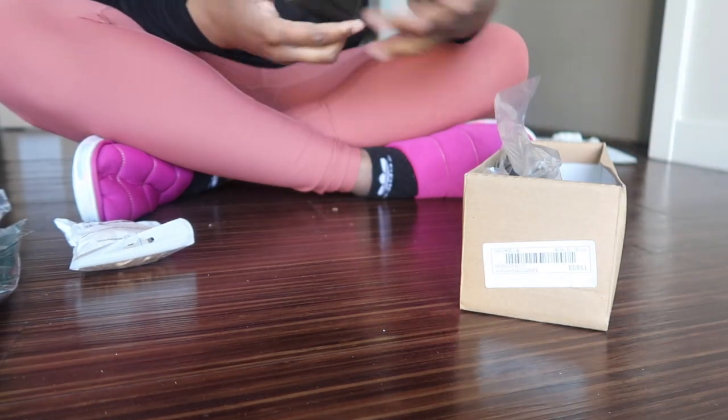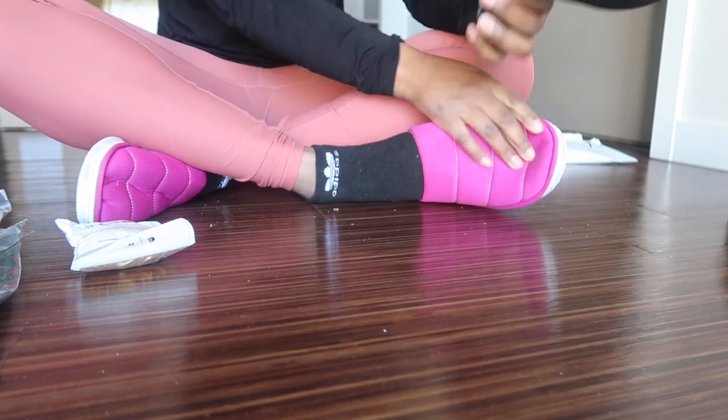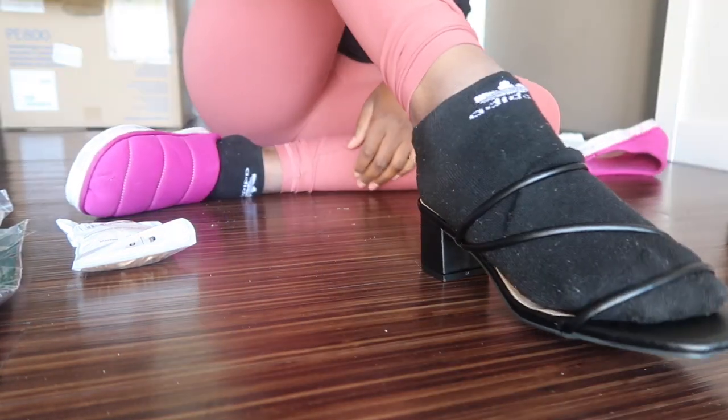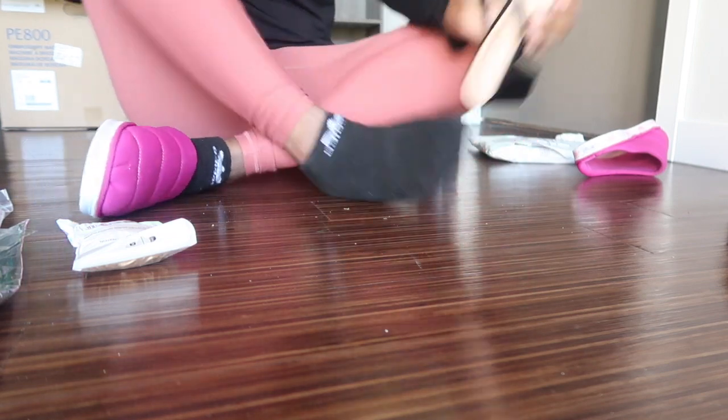And I got these shoes. I hope I can fit them. The pettiest heel ever, but I still feel like I'm gonna get them. We'll have to see, because it's how they look with socks on. I don't know, child.